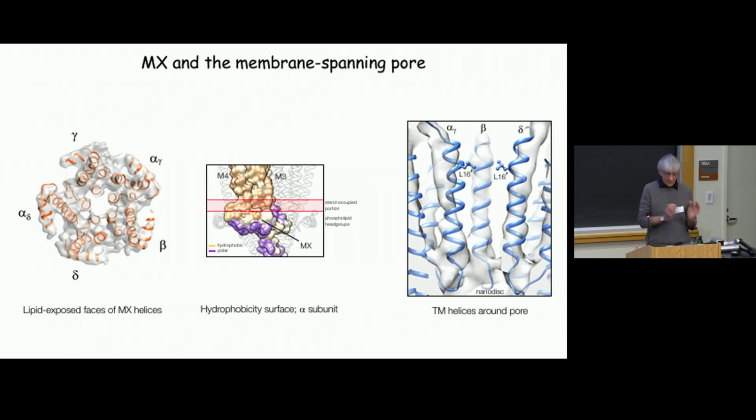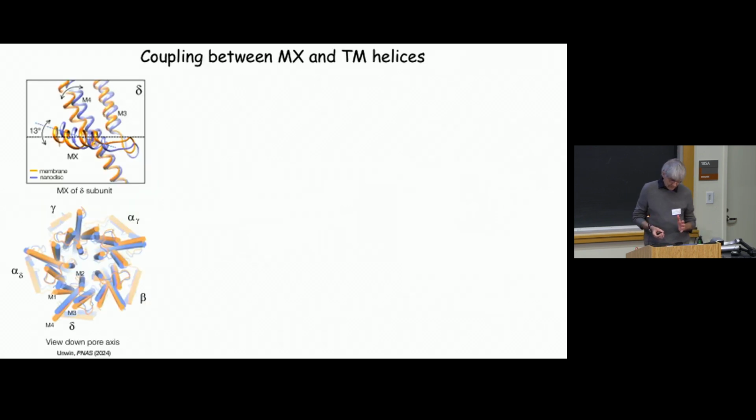And how one gets from one to the other, you can see by superimposing the two structures and looking at the regions where they change the most. So blue is the nanodisc structure, and orange is the membrane structure. And of course, blue has the tilted MX helix, as I mentioned in the beginning of the talk. And you can see when you compare these two, when you untilt MX to make it match up with the proper membrane structure, it brings the transmembrane helices with it, in particular M4, the outside helix.